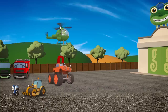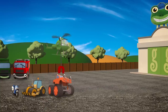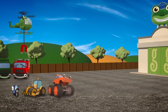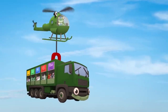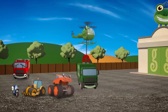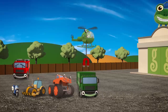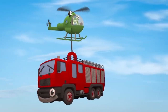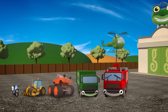Helen's lifting each vehicle and placing them in a special order. Can you guess what the order is? That's right, she's sorting them by size. Starting from the left, we have the smallest vehicle first. Millie the motorbike, Rick the road roller, Max the monster truck, Rebecca the recycling truck, Fiona the fire truck, and... oh, there should be one more.